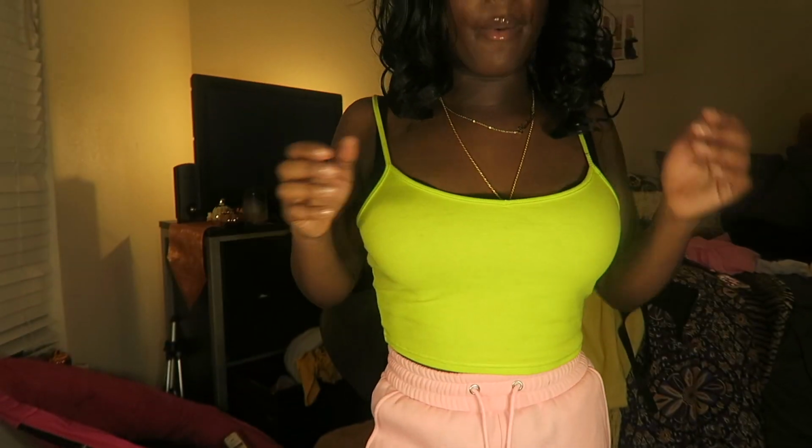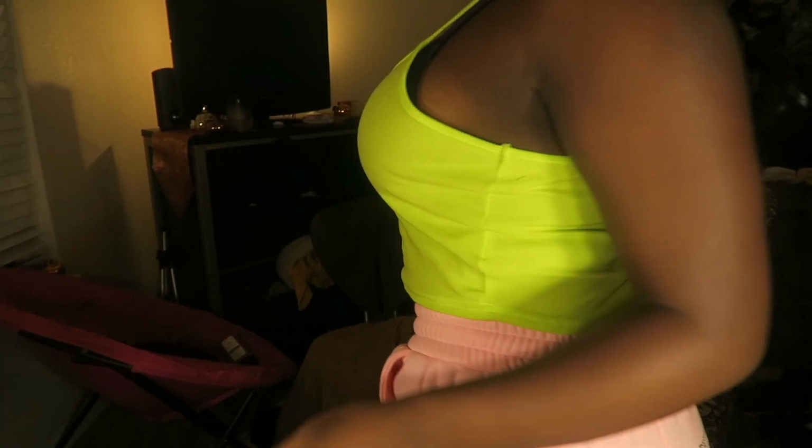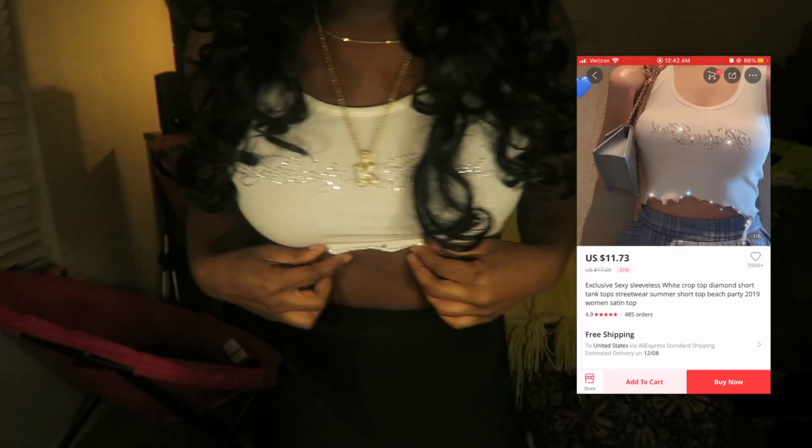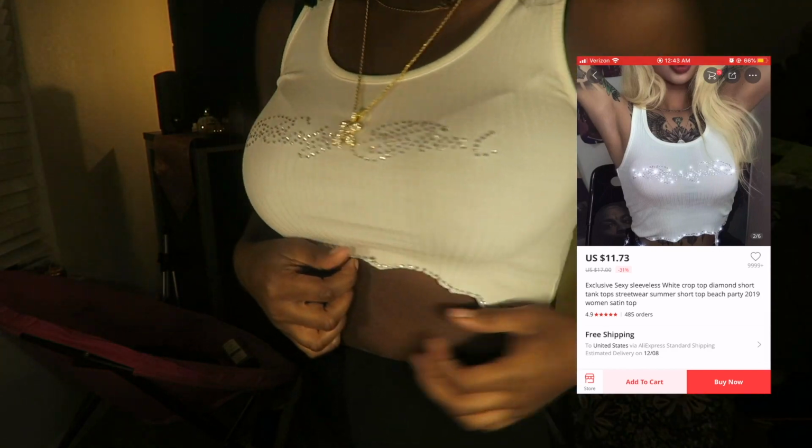I don't know if you can see on camera, but I can see the pockets. But the best part about these sweatpants is the back. It's got this little bedazzling on it. I wore these a couple times already, and I still have no idea what they say, but they get the job done. These are some cute sweatpants. 10 out of 10.